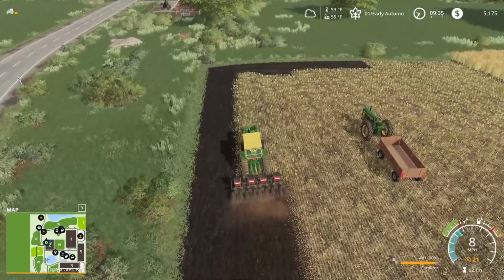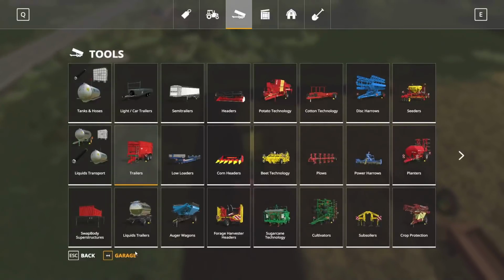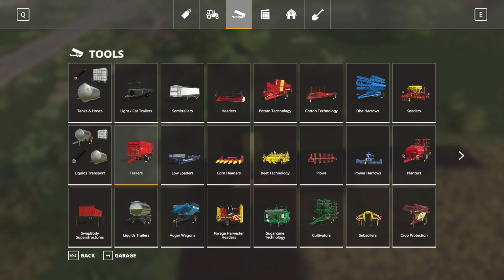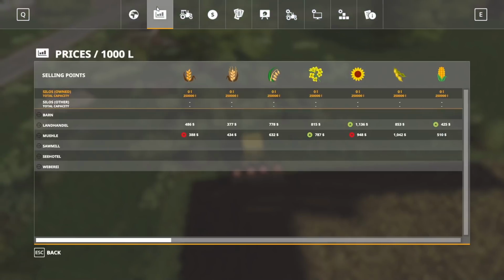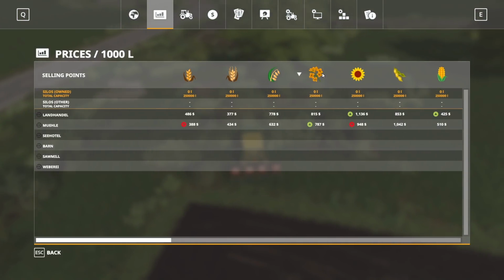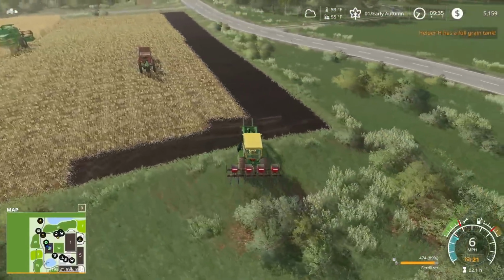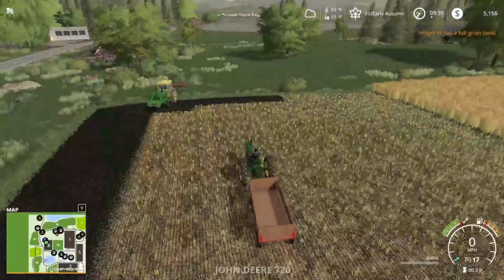We'll hire a worker here for a second. Garage, how much does that harvester hold? 3,900 liters. So it'll fill that trailer completely up. So we do need to sell off canola, which is 815. That's pretty good. We'll take that for sure. I mean, it's not the best of the best, but we'll take it.